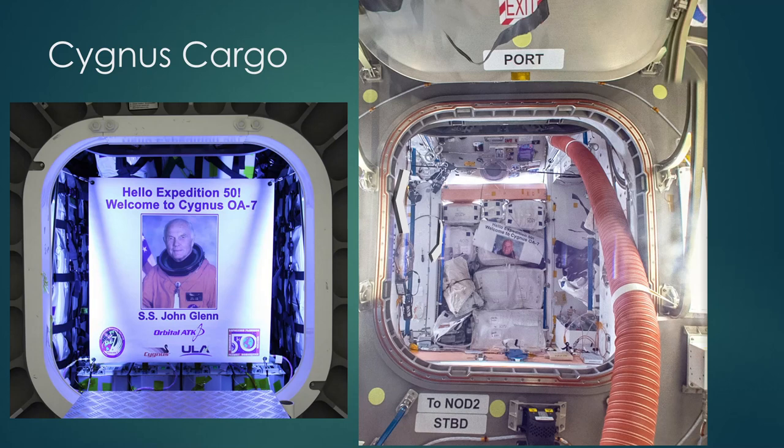And presumably this poster was held in this position inside the module when it arrived at ISS and was berthed to the station. And then after they've unpacked a bunch of stuff, they don't want to throw this away, so now it's rolled up and put behind bungee cords inside the module here. And I thought it was interesting they happened to roll it up just so you could still see John Glenn's head very nicely, so there's someone kind of looking over you when you go into this module.